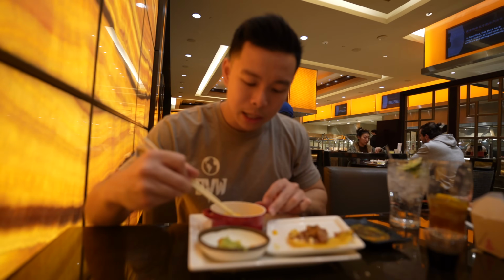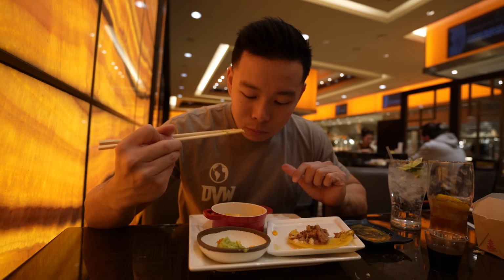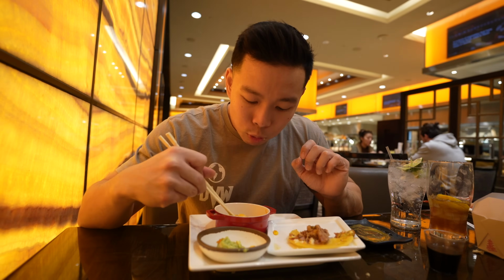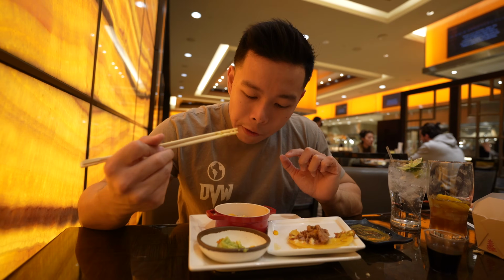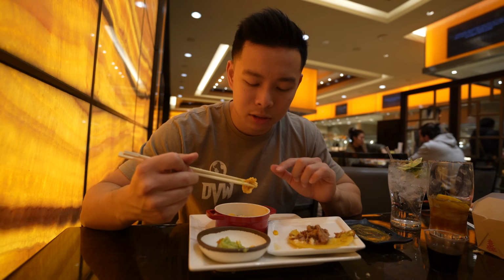Let's try this angry mac and cheese right here. You know I love mac and cheese. It's layered with some crispy breading on top. It gives it a nice texture when you bite into it. And there's the big macaroni seashells. Very savory. So I think they call it angry mac and cheese because there's a slight hint of spiciness to this mac and cheese. It's not your regular cheesy mac and cheese. There's some spice in there.